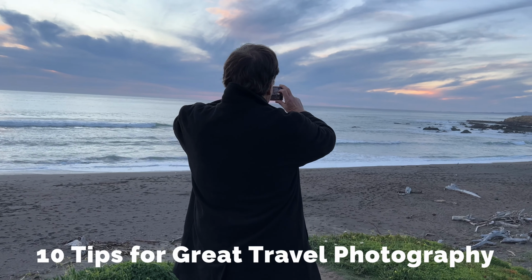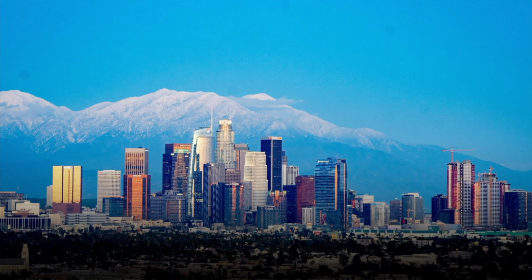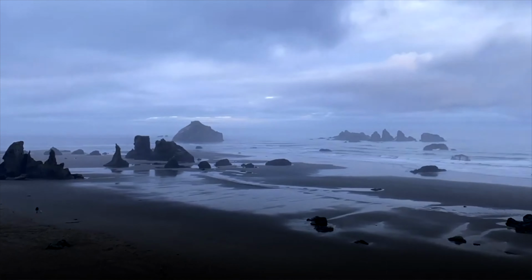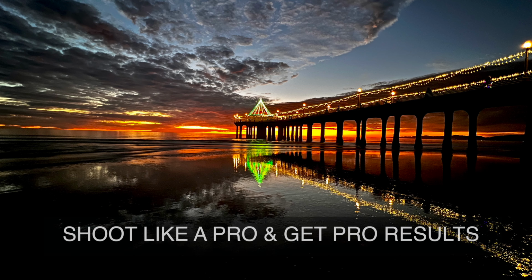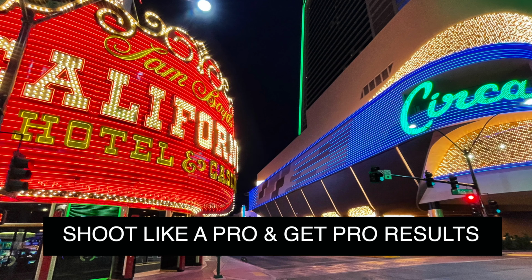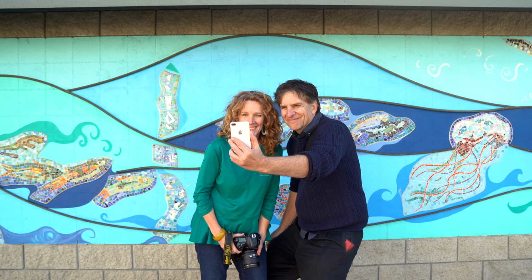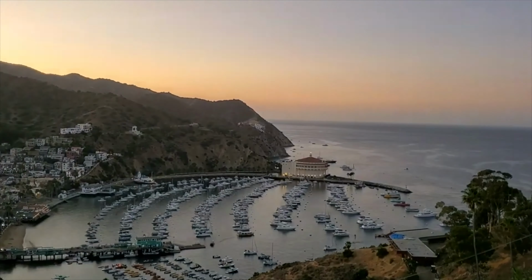So you'd like to be a travel photographer, or if nothing else, you'd like to shoot great photos like a travel pro. I can help you with that. I've got 12 great tips for awesome travel vacation photos, starting with number 1. Treat your phone like a professional camera. Look at it the same way as I do and other pros, using the same time-honored lighting, composition, timing techniques.